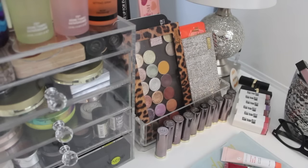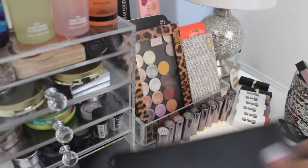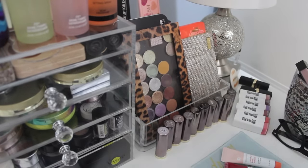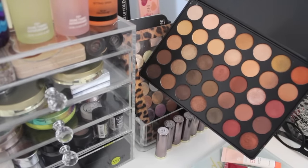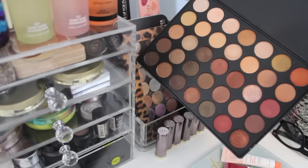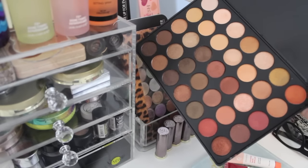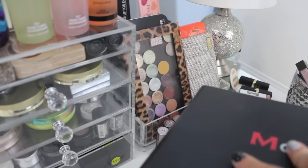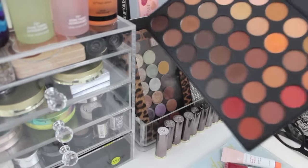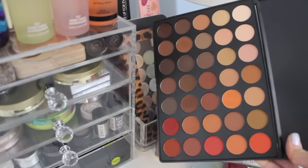And other eyeshadows that I'm taking are these two guys. I know they're ginormous and probably not the best for traveling, but a girl needs options. So this, you guys, this is the 350 shimmer palette from Morphe. I mean, come on. I might want to do champagne. I might want to do a rusty red. I might want to do a dark brown eye. Who knows? A girl needs options. I'm not going to take the matte one only because I have matte shades in my little Z palette, but oh my god, I really want to. Oh, but I can't. But I really want to.